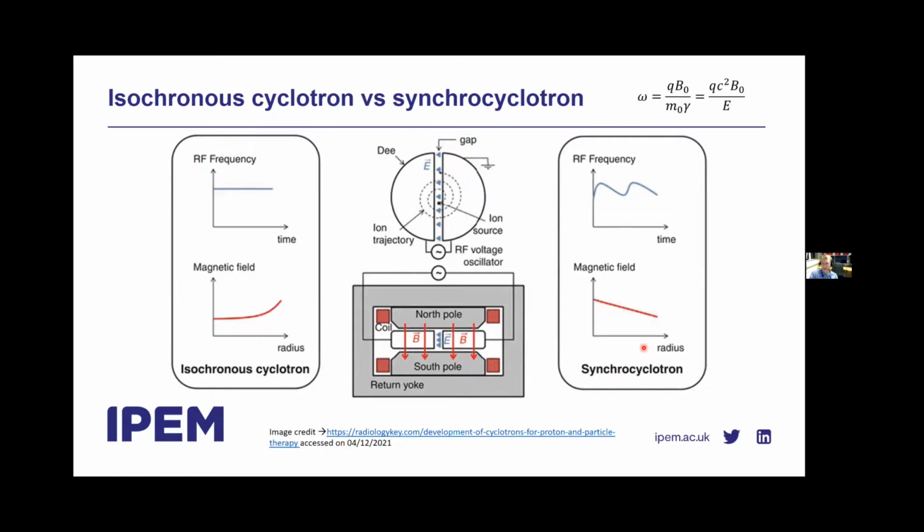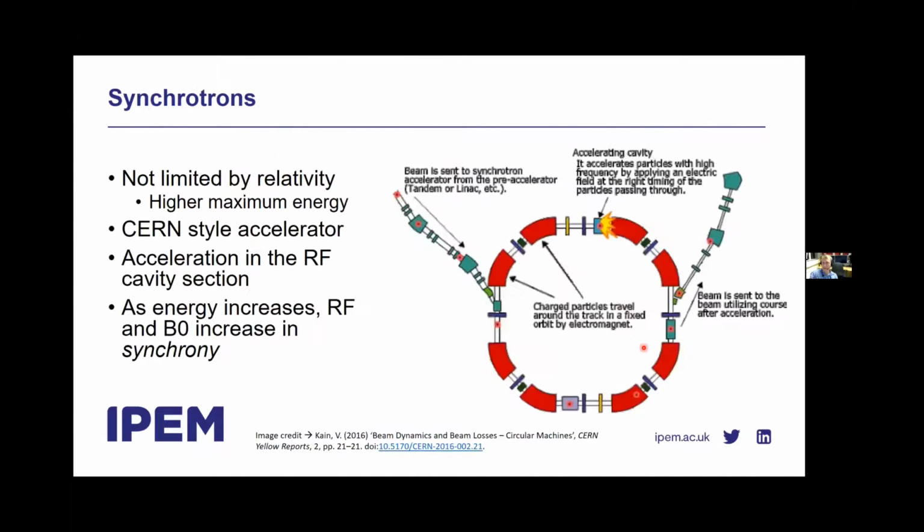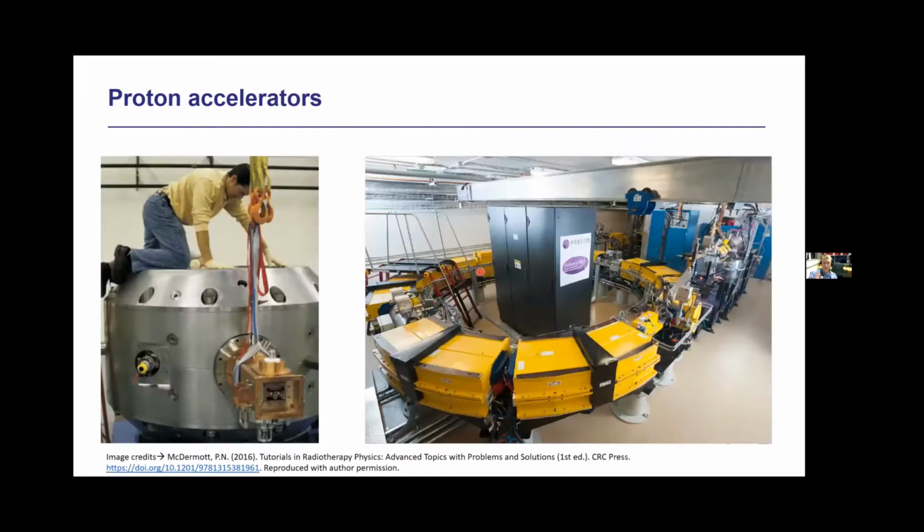Run out of time here, which is a great shame. But the other way of accelerating protons is through the CERN-style accelerator, which is not limited by relativity. They can achieve a higher maximum energy. That's something called a synchrotron, which you're going to have to look up in your own time, I'm afraid, because I don't have time to go over it.